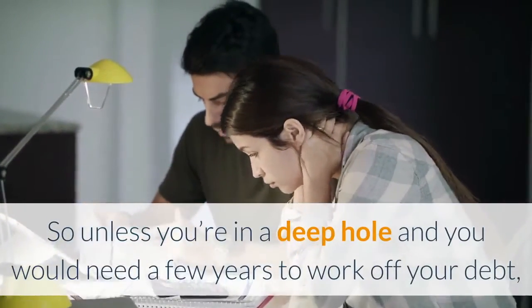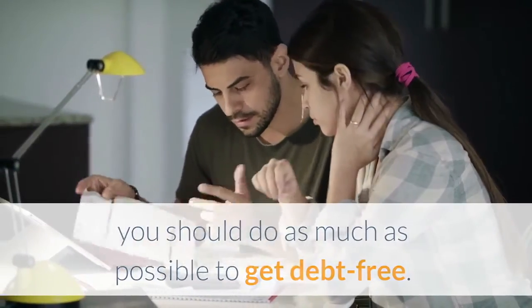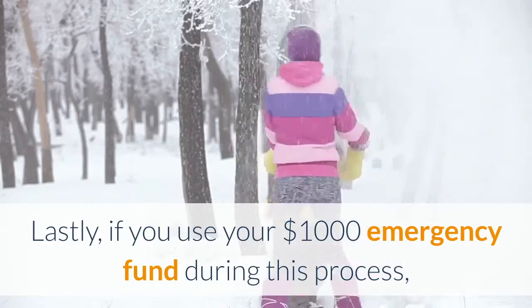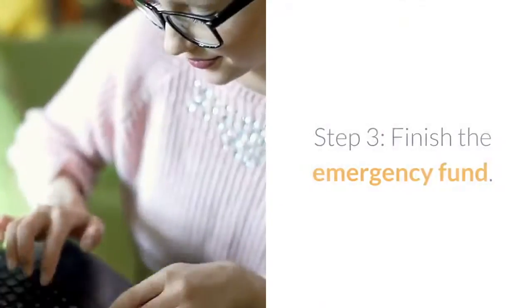So unless you're in a deep hole and would need a few years to work off your debt, you should do as much as possible to get debt-free. Lastly, if you use your $1,000 emergency fund during this process, make sure to replenish it before getting back to your debt snowball.